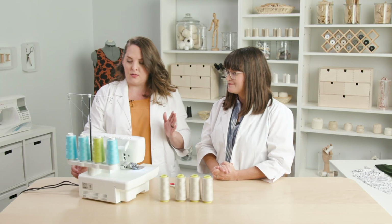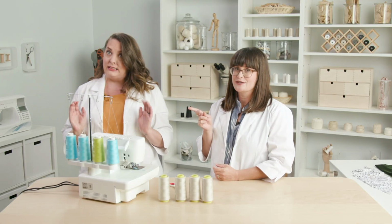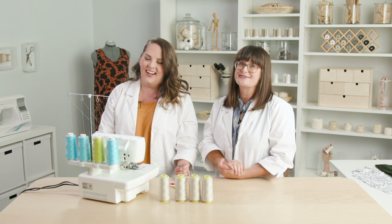So the very first thing that I'm going to do, obviously, is turn it off. Really good tip. Just in case. I always forget that, and my foot's always in the middle too. Yes, me too. Many close calls.